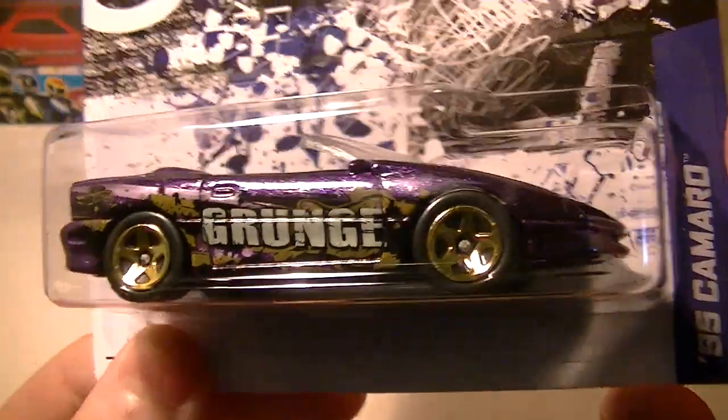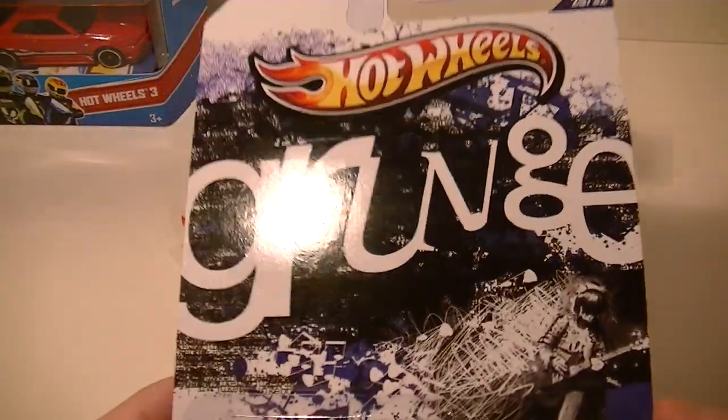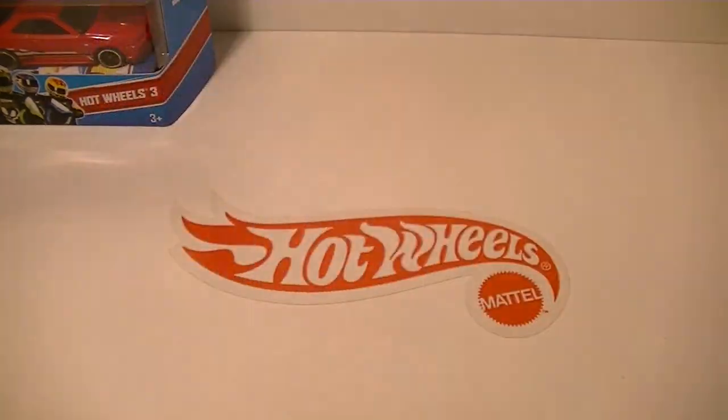Nice metallic purple paint job. Gold, 5-spoke wheels. Has nice striping on the top. It's got a nice card art. And yes, I do like 90s music, even though I don't listen to a lot of it, but there are some songs that I do like from that time period.